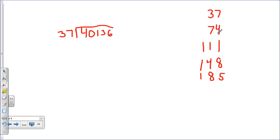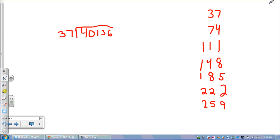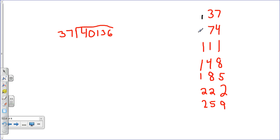So we got 37. So 7 plus 5 gives us a 2. So that's a 12. So that's 4. 1 plus 3 is 4. So that gives us 222. Now let's add 37 again. So 7 plus 2 is 9, which gives us 259. We might have to go higher than that. We will find out as we go along. But this right here is 37 times 1. This is 37 times 2. 3, 4, 5, 6, 7. So we don't know if we need to go any higher, but we at least have got those right now.